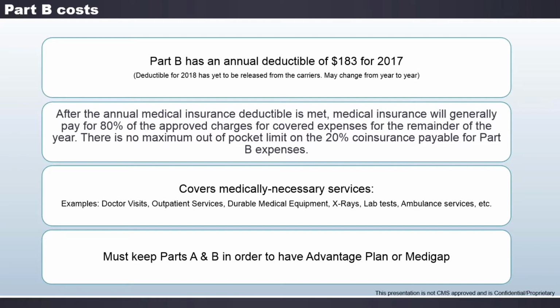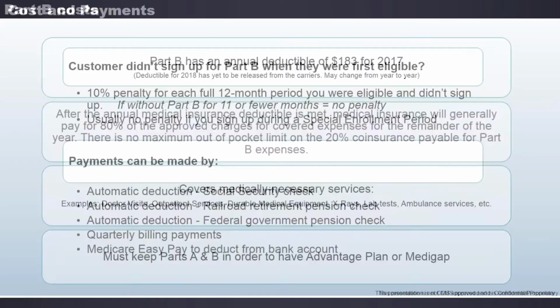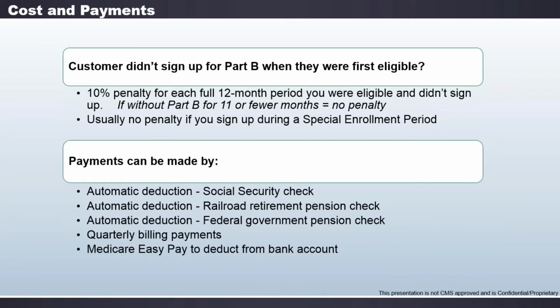And then it covers medically necessary services. Again, it's for outpatient doctor visits, outpatient services, durable medical equipment, like I said, maybe a motorized wheelchair or a regular wheelchair or crutches or oxygen tank, those things, x-rays, lab tests. And then they must keep Part A and B in order to have a Advantage plan or Medigap. So in order to get that Medigap, they have to have A and B. That's important. That'll come back up again in another training that we're going to do, so definitely make sure that you pay attention to that and go over that.